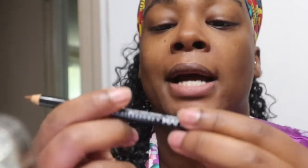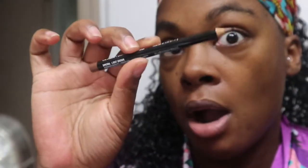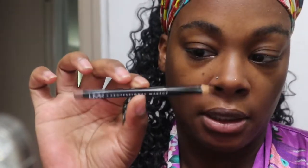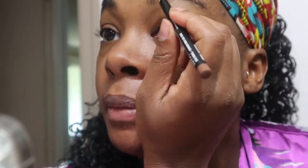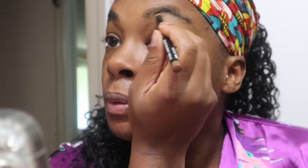So we got an NYX pencil. I got the light brown from Walgreens, right? We got the light brown NYX. And I am just going to have to wash the primer off my brow, because it's not gonna take. See, you living and you learning.